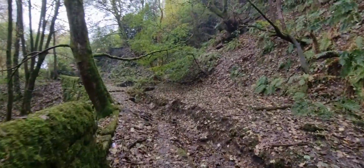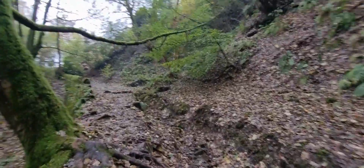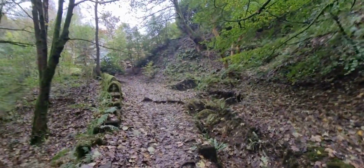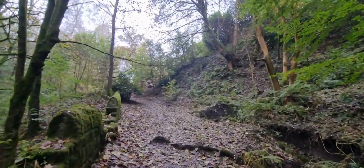Okay, so we're now heading up to Lumbutts itself, but the top of here was our penultimate mill, Greenwood Mill. So let's see what exists of that today, if anything.